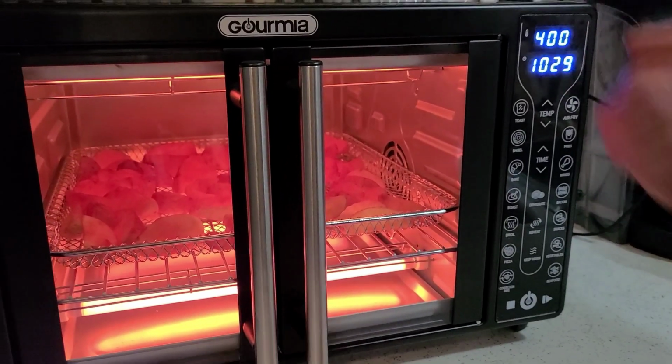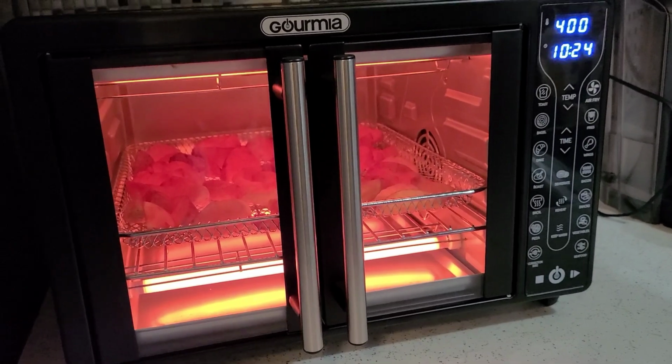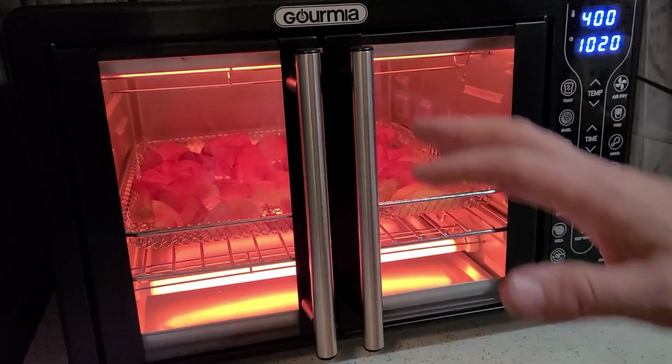I'm going to wait about halftime, and I'm going to shake it. Because it's a basket, it might tell you to shake it. I don't know. This ain't an air fryer, really. It may, it may not. So we're going to be back in a few. We're going to keep an eye on them this time, okay?